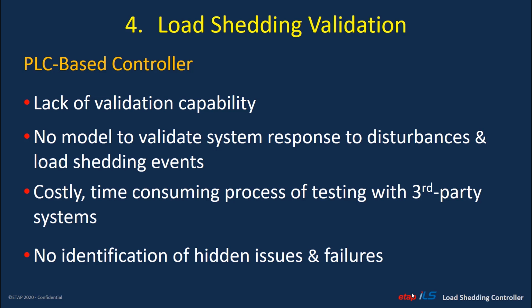PLC-based and protection class load shed systems lack the validation capability. They don't have the digital twin model to validate the electrical system response to disturbances and load shed events. In any project with PLC and protection class load shed controllers, there is a costly and time-consuming process of testing using third-party solutions. It requires modeling the electrical system in third-party real-time hardware and communicating it to the load shedding controller to see the response.